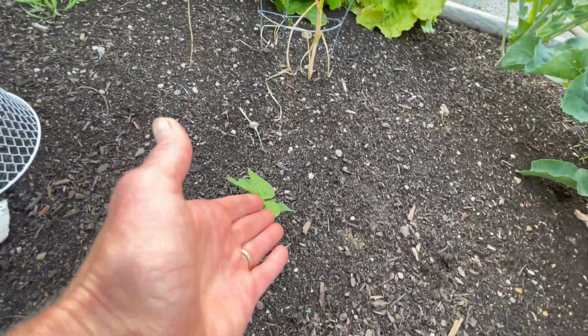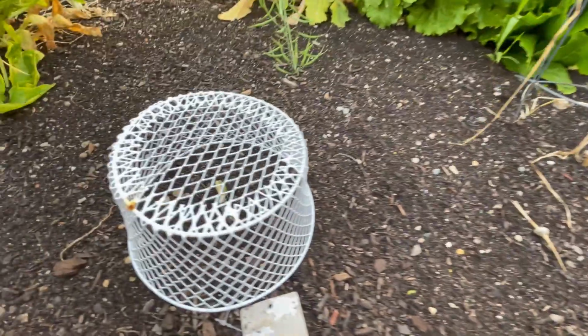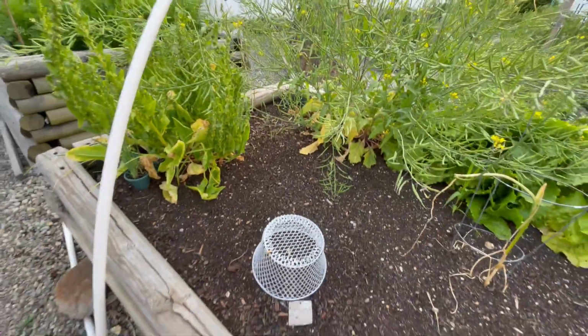Also over here I have some Baker Creek variety of beans coming up. These are Blue Lake. There's another one down there. I use these as cloches to keep the bugs off of them. It seems to work. They are the dollar store trash bins.